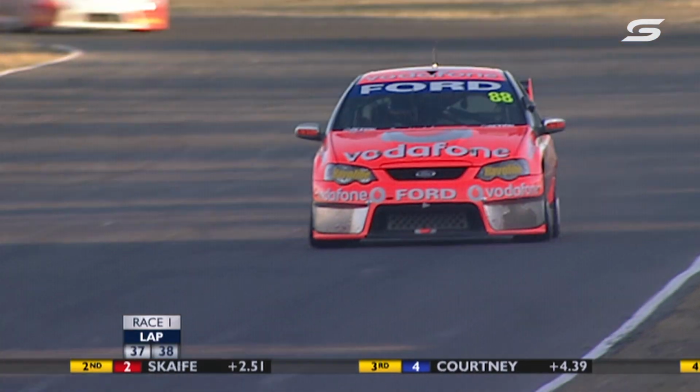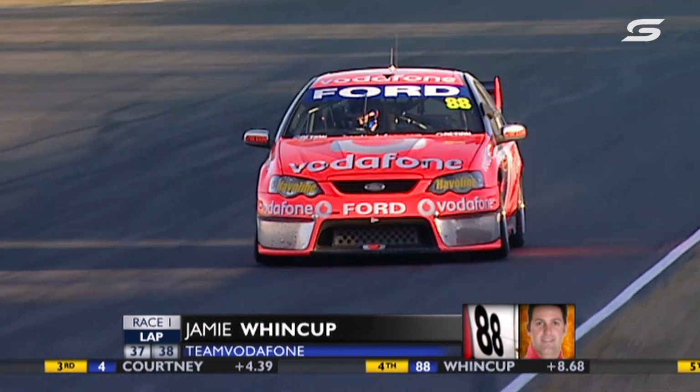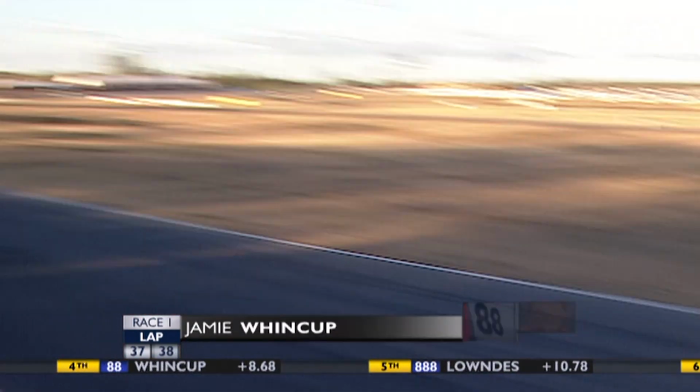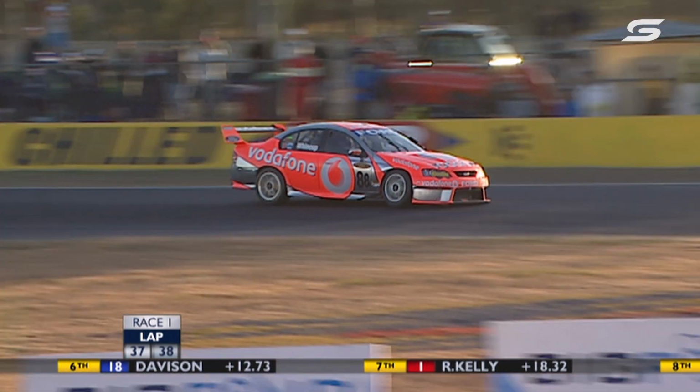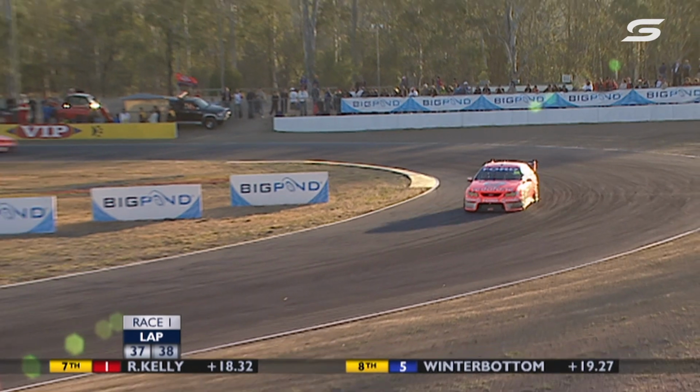This is a good step up for James Courtney, who has had a couple of tough rounds. That last one at Darwin was a real confidence bender with the car upside down, and then you have one of those weekends that follows. So it's important for him.